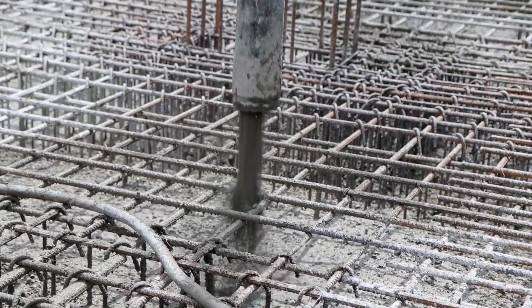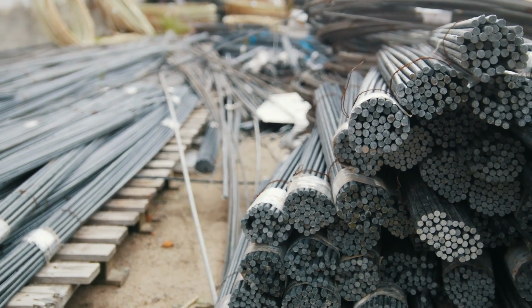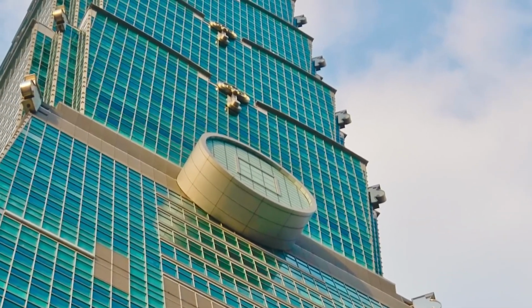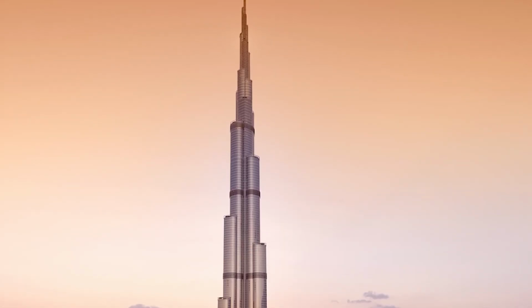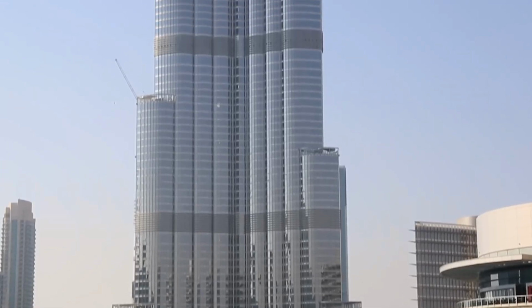Samples of steel, concrete, glass, and other materials undergo tests for tensile strength, compressive strength, impact resistance, and durability. This is also called material testing. Elevator and mechanical systems are tested for speed, reliability, and emergency effectiveness. Facade and cladding tests are organized to ensure that the outer covering of the skyscrapers can withstand the elements, and more.